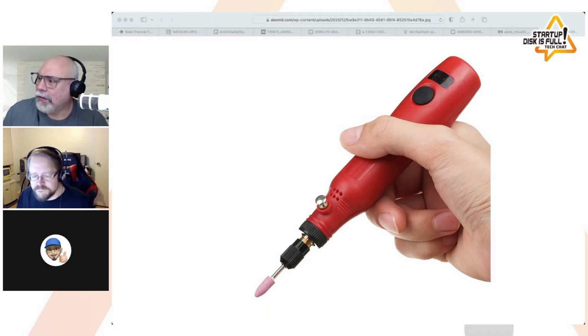Yep. Is the Dremel a gadget? Yes. Well, no, definitely it's a tool. It's a gadgety tool. Oh hell no, we're not going there. Yeah, let's just keep going with those.